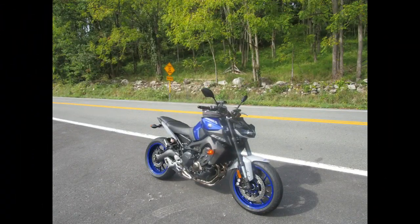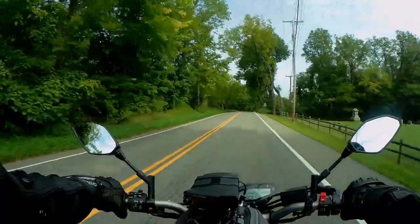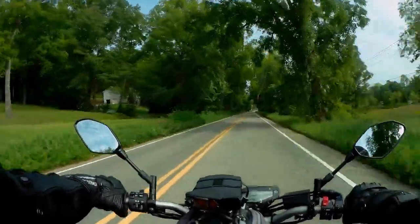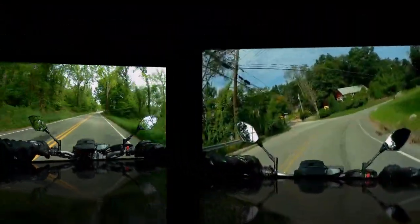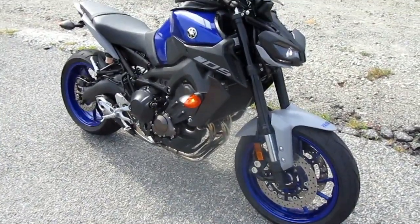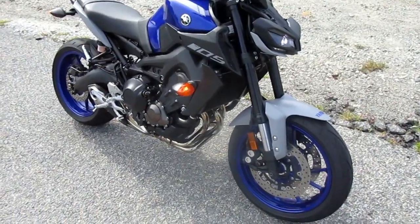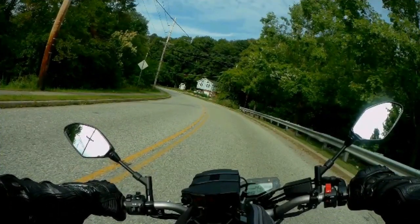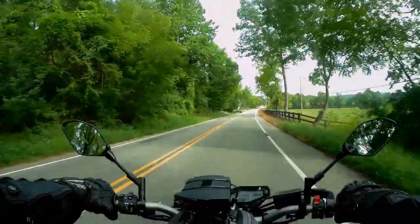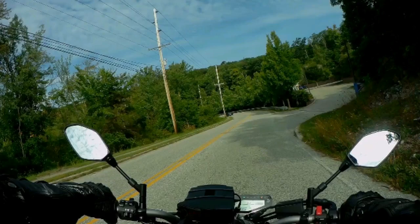What I like to do is do a loop in one direction and about halfway through turn around and do it backwards. And the only time we stop is to buy gas and take pictures. Now, a lot of people enjoy more socializing. I enjoy more riding. And to be honest, after 4 hours in the saddle, I'm ready to head home. But even the ride home today turned out to be pretty cool.